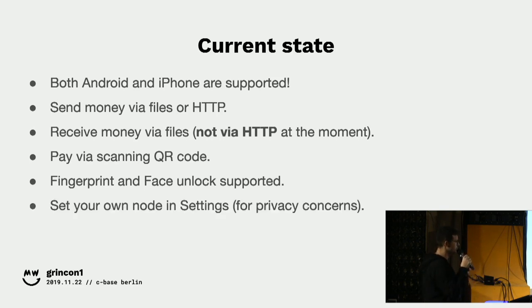You can set your own node. As I mentioned, Ironbelly does not run your node. So if you're concerned about privacy for any reason, you can run your own node and connect Ironbelly to it. That means your data never leaves your own setup, and you don't need to trust anybody but yourself. By default, there is a node which we run, and we do it only for convenience. It actually costs money, so it's not convenient for us, it's convenient for you.